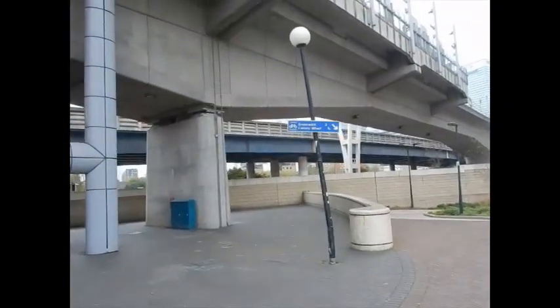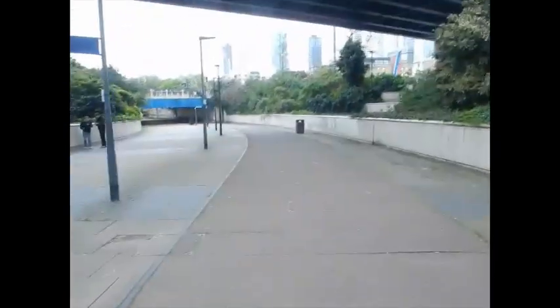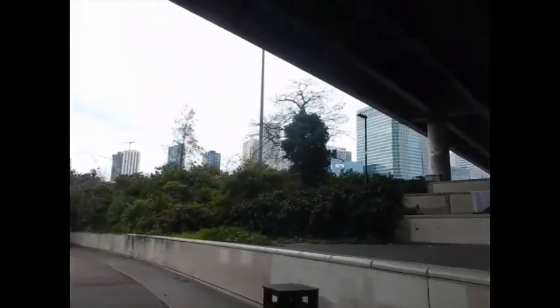Okay, so there's an underpass here to get to Greenwich and Canary Wharf. So this is what we're going to do. This is nice. So we just have these underpasses now. That's the crossings. It was a pain to get through this. Canary Wharf just opened.